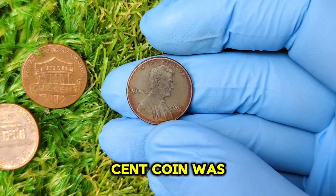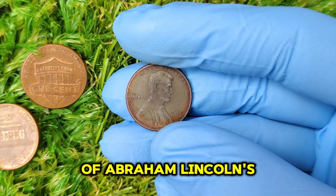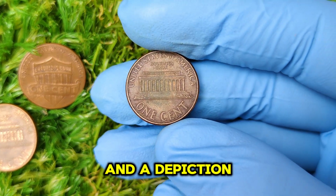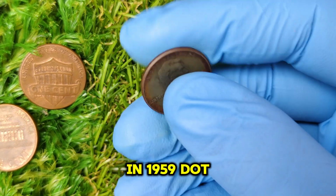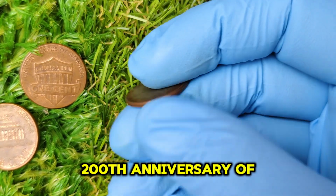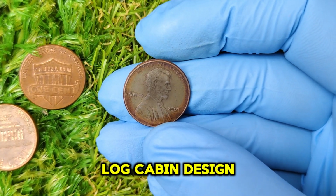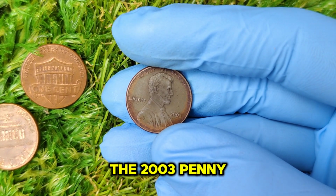First, let's take a brief look at the history of the Lincoln penny. The Lincoln 1-cent coin was first issued in 1909 to commemorate the 100th anniversary of Abraham Lincoln's birth. Designed by Victor David Brenner, the penny features a portrait of Lincoln on the obverse side and a depiction of the Lincoln Memorial on the reverse, which was introduced in 1959. However, in 2009, to celebrate the 200th anniversary of Lincoln's birth, the U.S. Mint released a series of pennies featuring different designs. This included the log cabin design and the presidency design, but our focus today is on the 2003 penny.